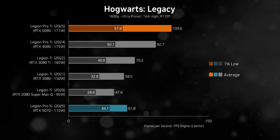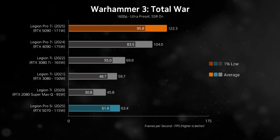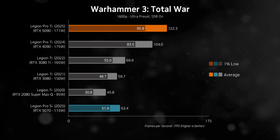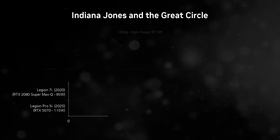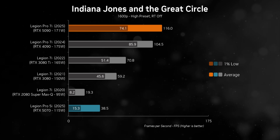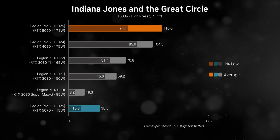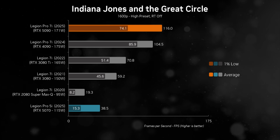I also have some mixed feelings about the RTX 5070 in the Legion Pro 5i. Overall, it puts on a decent show, generally better than the RTX 3080 and sometimes coming close to the RTX 3080 Ti, and both of those laptops cost a whole lot more. At least they used to. But let's not lose the plot here, because we're comparing it to laptops that are 3 and 4 years old, and progress has obviously slowed with the RTX 5000 series. Plus, the RTX 5070 with its 8GB of memory, well, it just gets destroyed in some games like this one.